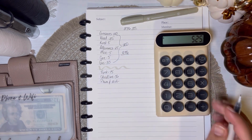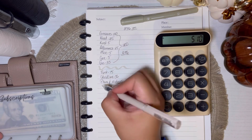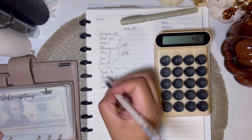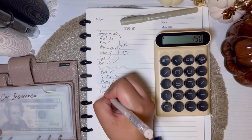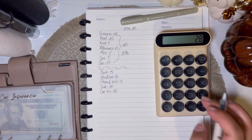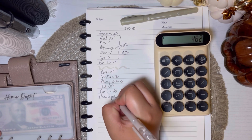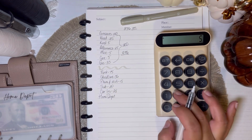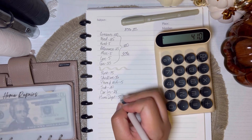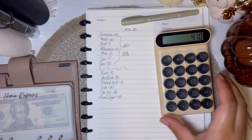Phone and Wi-Fi, it's gonna get 15. Subscriptions, it is gonna get 20. Car insurance, it is gonna get 28. Home Depot, it is gonna get $52. Okay, so now I don't know if I kept track. Let's see.